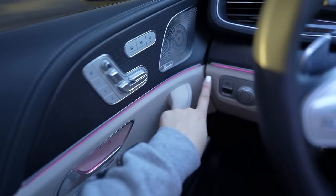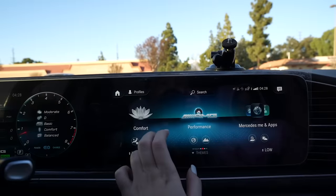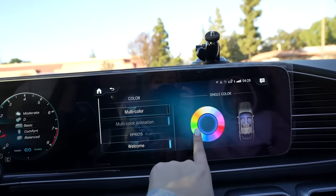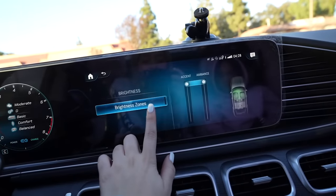The car does have the ambient lighting that runs throughout, all the way on the passenger side. It even goes on the back seats right there, where you hit ambient lighting. You can change the color of it, and it'll give you a dial, and literally any color you put it on, it'll go. You can also change the brightness of it if it gets too bright for you at night.